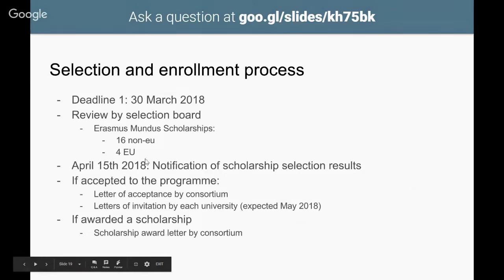Okay, something on the dates and on the number of applications. The deadline for you to apply is the 30th of March. Then, 2 weeks after, we have the selection board, which is composed of 3 to 4 universities of the total group of universities that will review the applications. Each application is reviewed by at least 2 independent reviewers. And there are Erasmus Mundus scholarships available for 16 non-EU students and for 4 EU students.